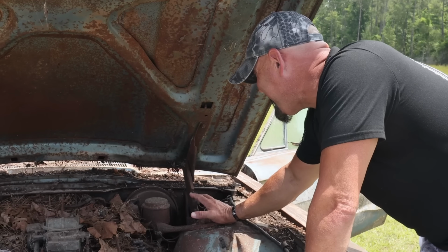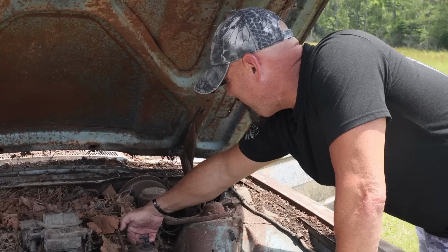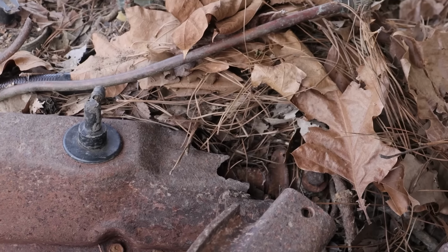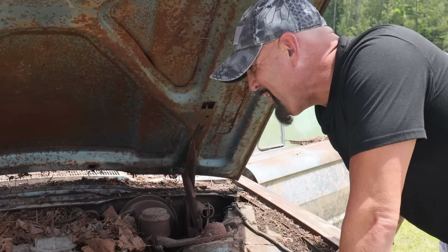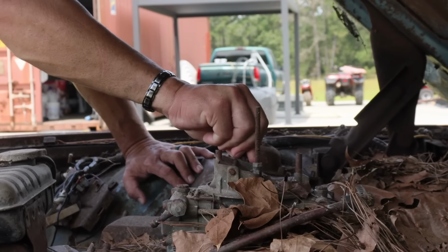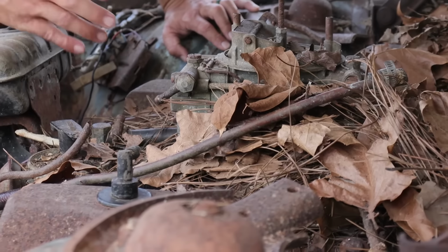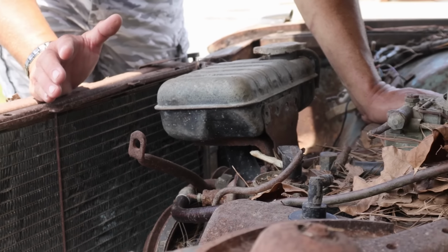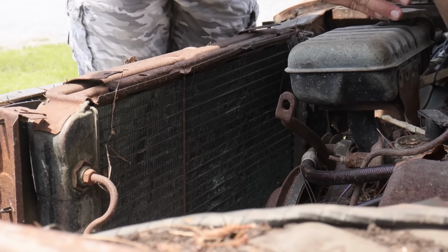First major thing that I see is this massive hole in the valve cover. Don't know what happened there, if it was something catastrophic or if it just rusted away over time, but yeah, it is not there. It's got an old Holley 4-barrel on here. It's definitely froze up, but it's on there, so it's a 4-barrel. By the looks of it, it's a big block. I don't know exactly what it is, but it's probably a 390. It's a 390 big block, 4-barrel intake.